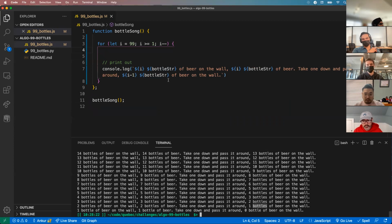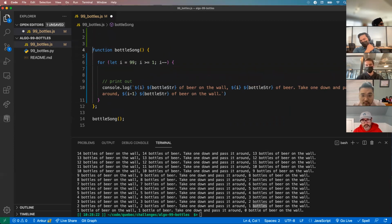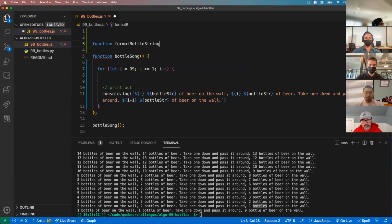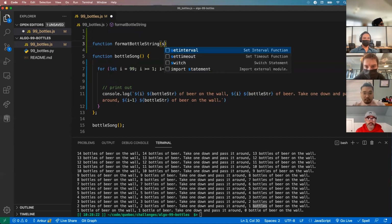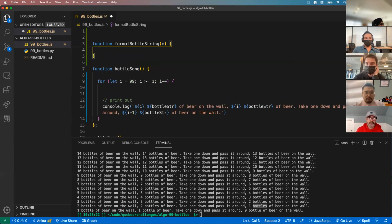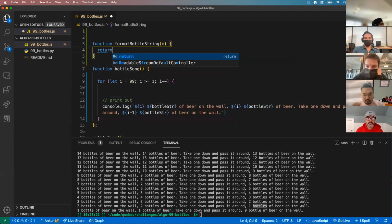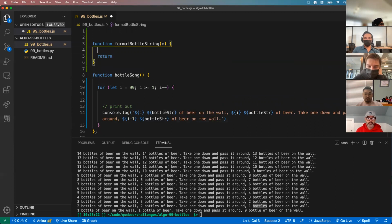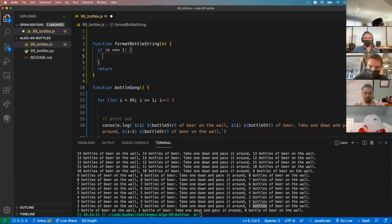So let's define a helper function outside of bottle song. We'll call it format bottle string. I think I like this idea. This should take in something. We'll just call it N, number of bottles. What should this function return? If N is 1, just the string bottle. We'll do triple equals, just to be extra sure, return bottle. And otherwise, return bottles.